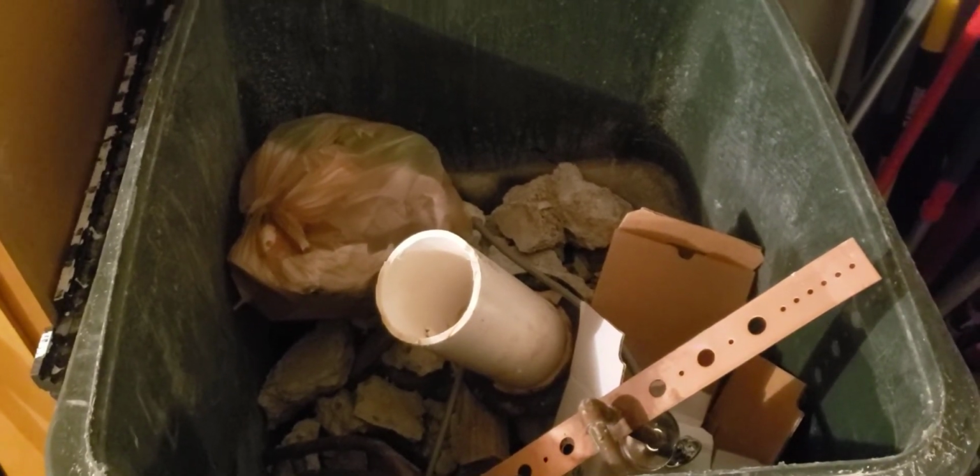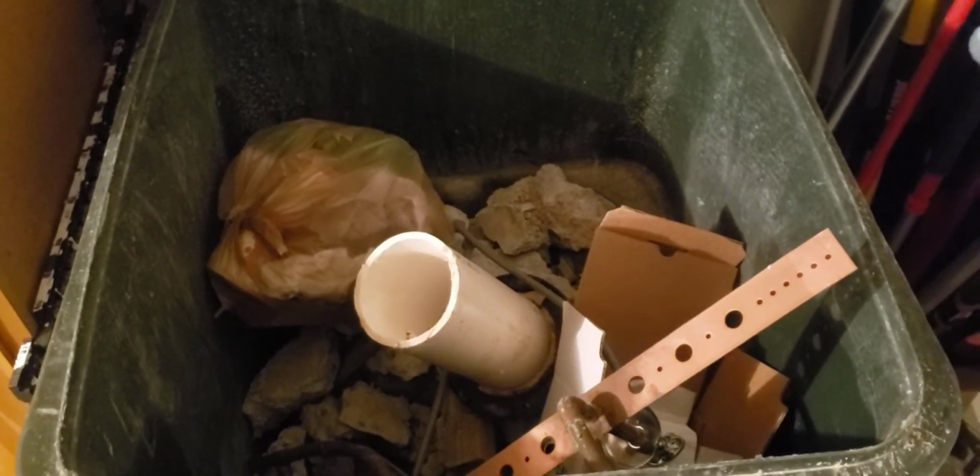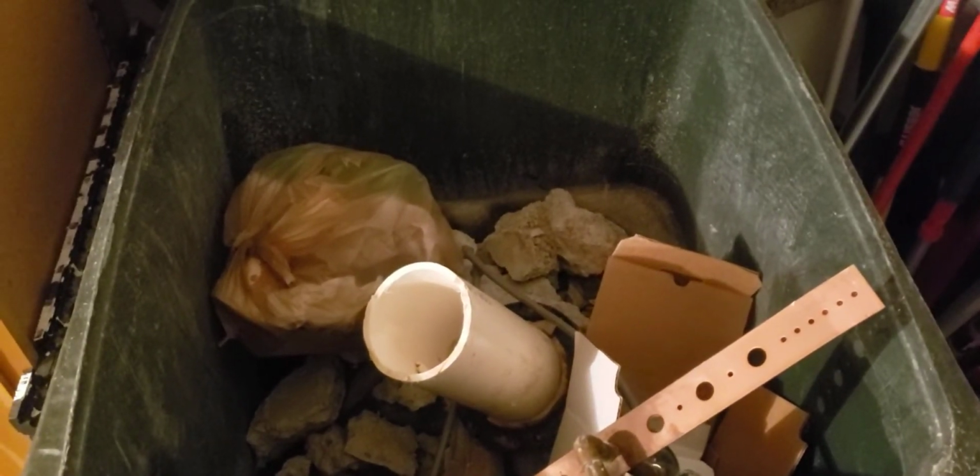And you are looking at my trash can. As I mentioned in an earlier video, I live in a condo association. We do not have dumpsters. We have individual trash cans.